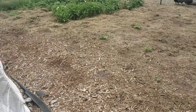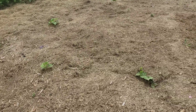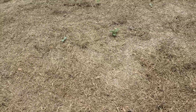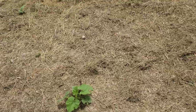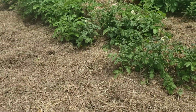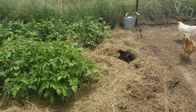And this is the in-ground bed. This is where the pigs used to be. And I have lots of squash in here. I think there's some crookneck, butternut. Should be some spaghetti squash. And some acorn. There might be some watermelons coming up. I'm not sure if the chickens got the watermelon. Potatoes.